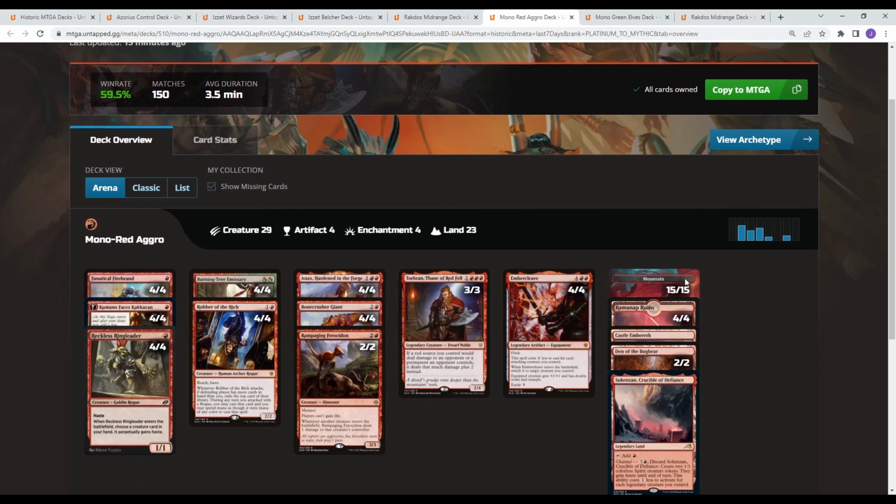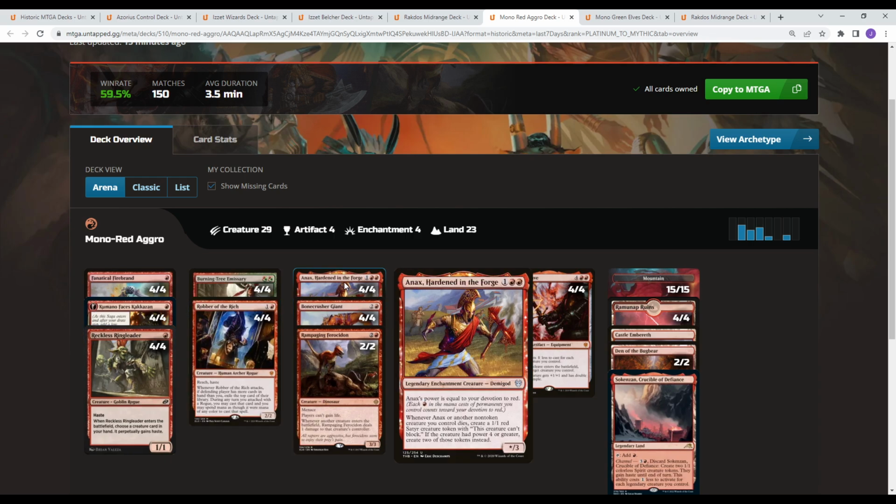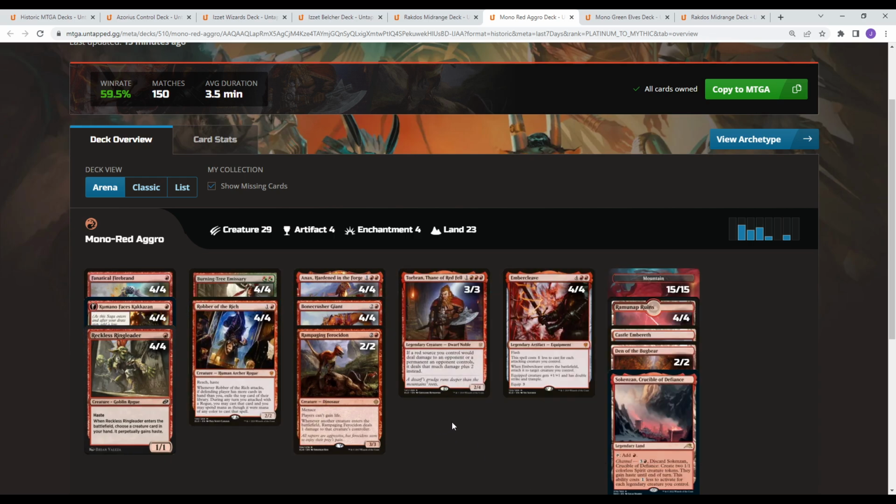You then go to Mono Red Aggro. So this is an Annex version of the deck. The biggest difference between this version and the Explorer version is you get access to Reckless Ringleader, where this one drop does a whole amount of work in this deck. Giving something haste, so you can haste out an Annex that turn. And this version is just looking to turbo-charge, so dump your hand as quick as possible with things like Burning-Tree Emissary, Robber of the Rich, stuff like that, and Ember Cleave as quick as possible. The Ember Cleave helps you get through things like Elves and stuff like that.